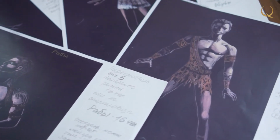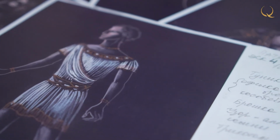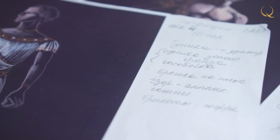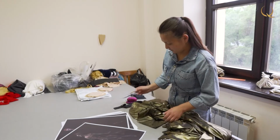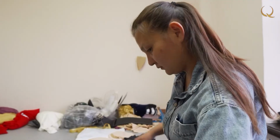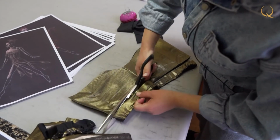One of the first and perhaps the most important stage in creating a theatrical costume is the artist's work on the sketch. Each sketch is a concentration of many different stories that reveal the mystery of art. Before making costume sketches, artists and director discuss what it will be like. During these discussions, the ideas of future performances are clarified, stage images and their expressiveness are specified.